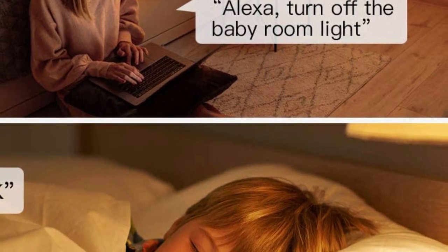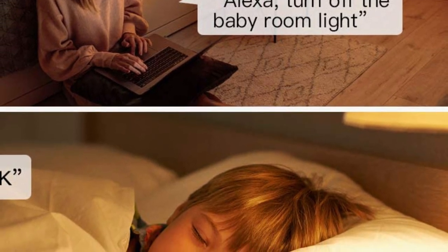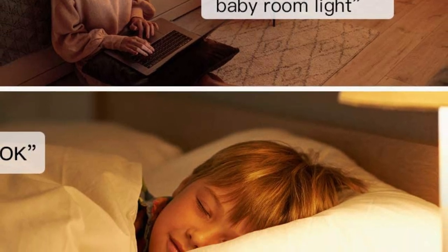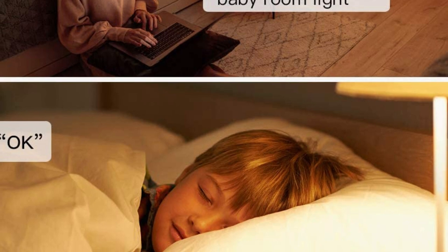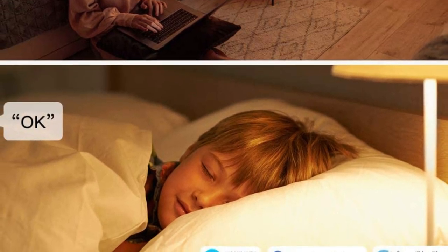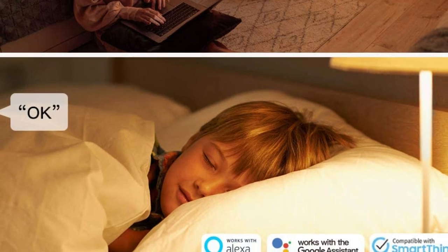You can create schedules, monitor real-time light status, share devices, and even control a group of lights in your house with a tap of the phone screen. It also has an automated schedule feature that allows you to set routines or simulate occupancy while you are away to deter potential intruders.